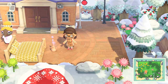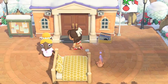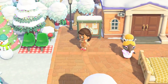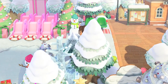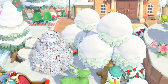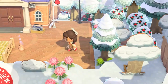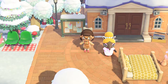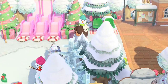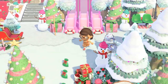It is called WHOVILLE. So I really have a problem because I'm not really dressed in anything festive, but Storybrooke did say that there are presents near resident services, so I'm really hoping that they give me an outfit because I don't have anything. I just have these shoes. But oh my goodness, it looks magical already.